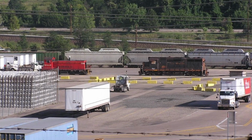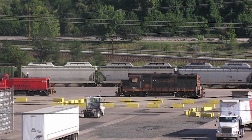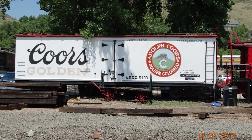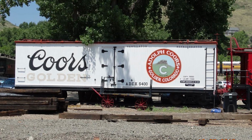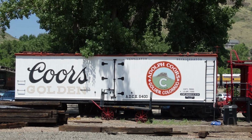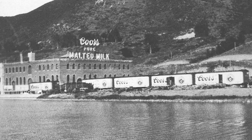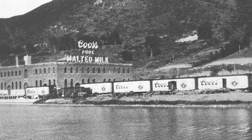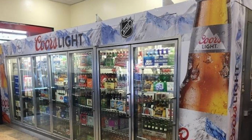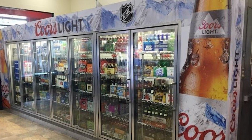The museum had also been storing another locomotive, Denver and Rio Grande Western GP30 number 3011, at the Coors plant, and it was moved to the museum at this same time. Locomotive C988 joined another brewing-related favorite at the museum, Adolph Coors refrigerated boxcar number 5400. This reefer car dates from the late 1920s and was used in the 1930s to ship Coors beer to market from Golden. The unpasteurized Pilsner-style beer that Coors is famous for requires refrigeration at every step of the way, from brewery to market.